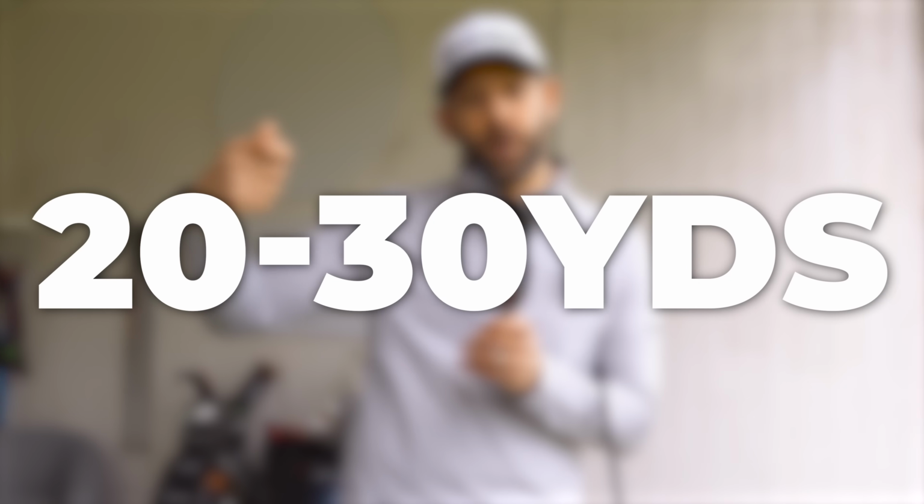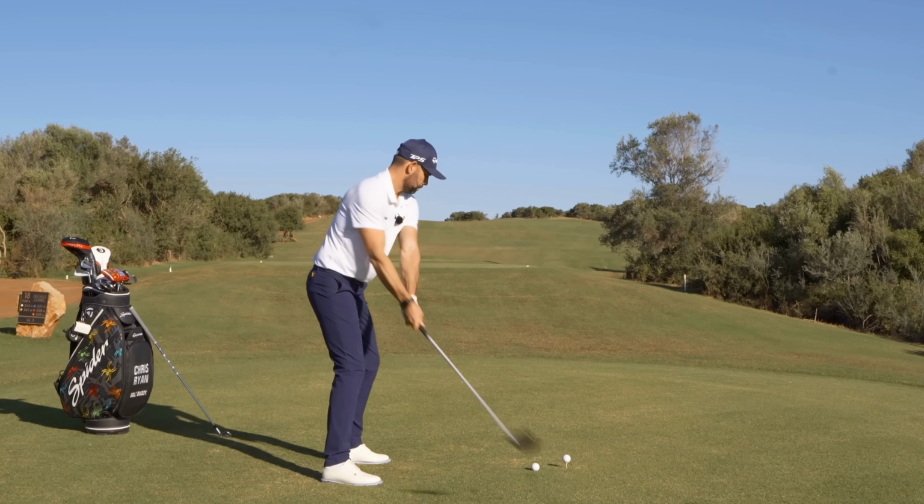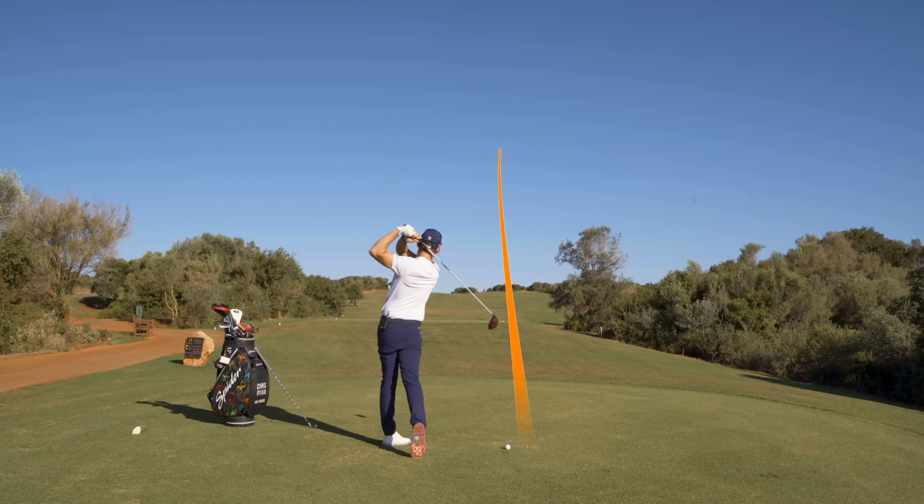That's not where I live now. On the golf course, I have my kind of golf course swing, but I have the ability to jump up an extra 20 or 30 yards when I want to. So I'm going to share with you exactly what I do, and as I say, you can add these into your golf game. Right, let's get started.